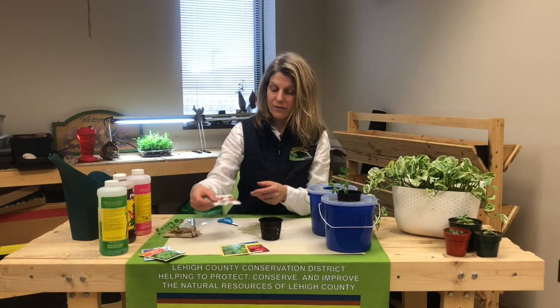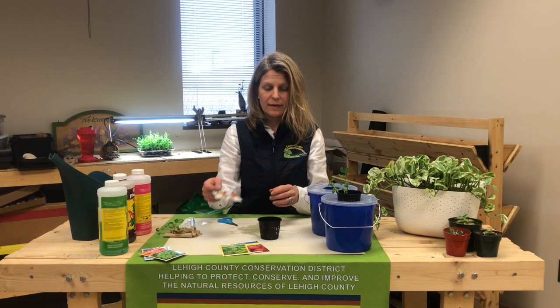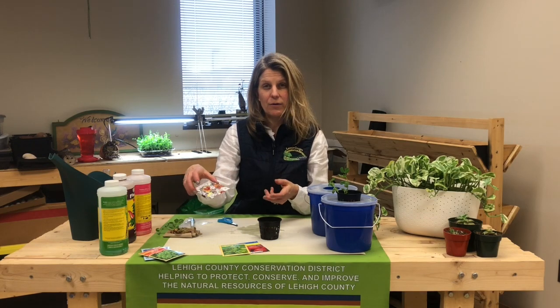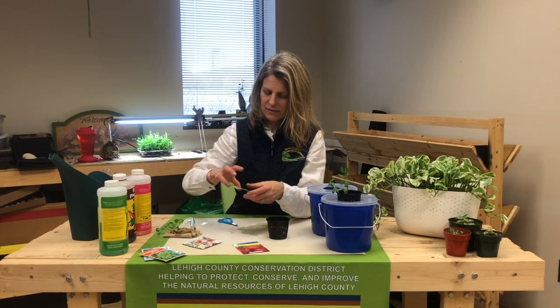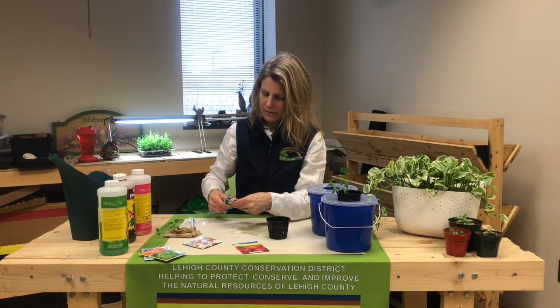Or maybe you like flowers and you want to start a pollinator hydroponics garden. We actually keep larger hydroponics gardens like this outside in our urban ag classroom, and we grow flowers in them, and they serve as sort of like our pollination station. But today let's do some basil.